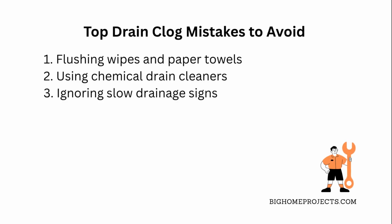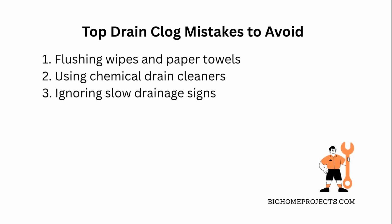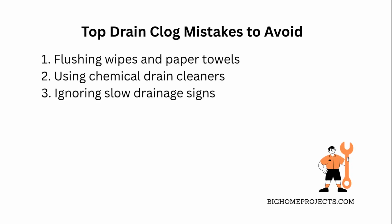Catching problems quickly by manually removing blockages or using a snake tool saves a lot of hassle later. Fix these by throwing wipes in the trash, using mechanical tools instead of chemicals, and paying attention to small slowdowns in your drains.